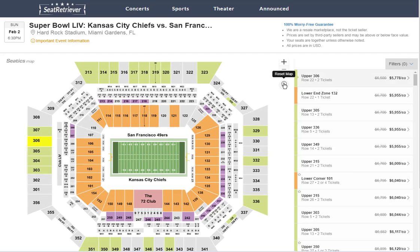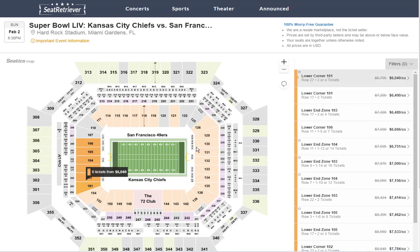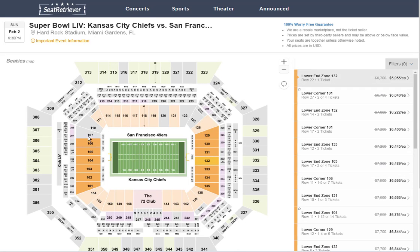So let's go back into our lower end zone level. There's definitely still tickets here for you to look at. Yesterday we had a couple grays, but now we don't. You see 120, 122, 125 are now gray. They were not gray earlier. But in this area, we're talking 5,200 to 4,800 to 5,300 to 5,000 to 5,800 average.